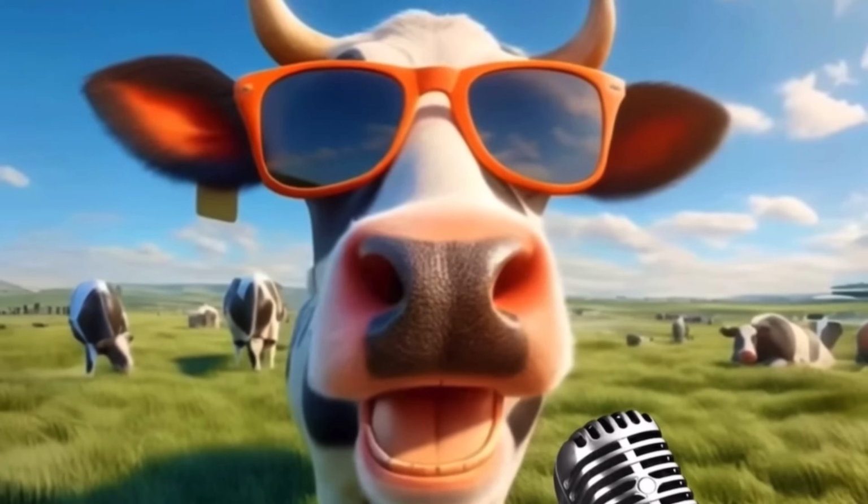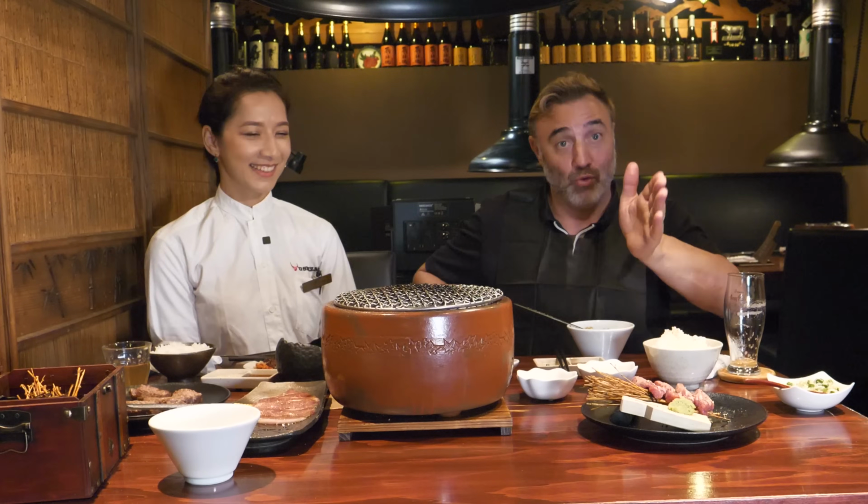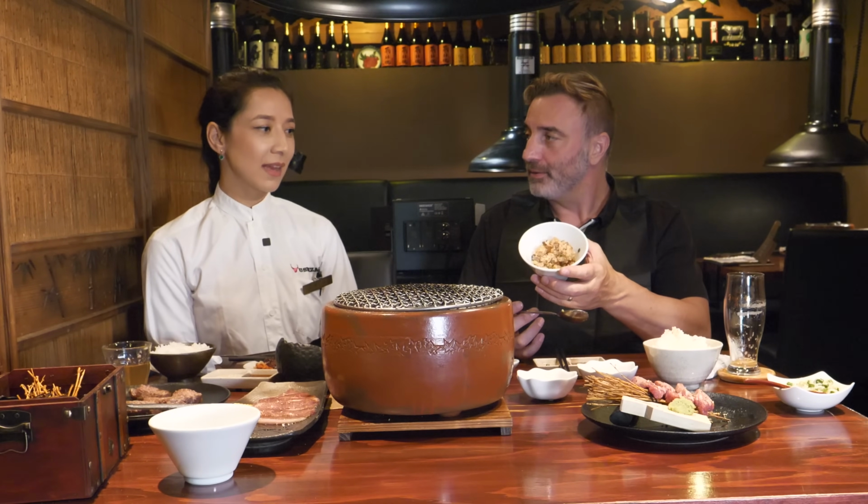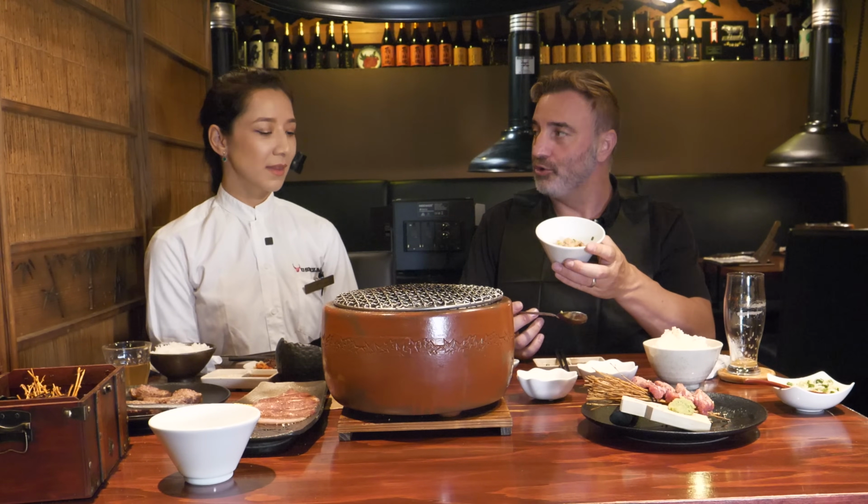This is about now when I start doing my cow dance. I don't know if cows dance like this, but this is how I feel. Moo, moo, I'm ready for it. Oh my god, this is so delicious. You know, this is a meal all by itself. Like you could come and just order this and you'd be a happy guy.